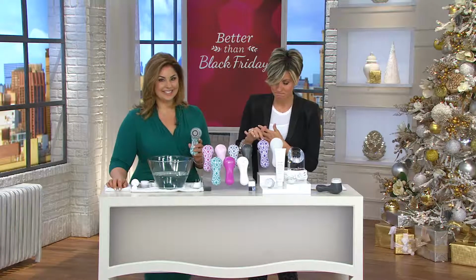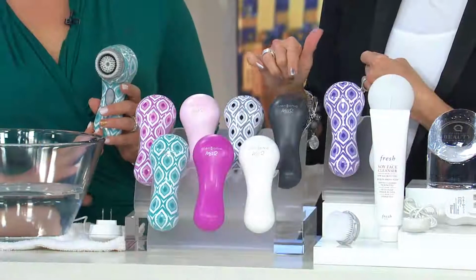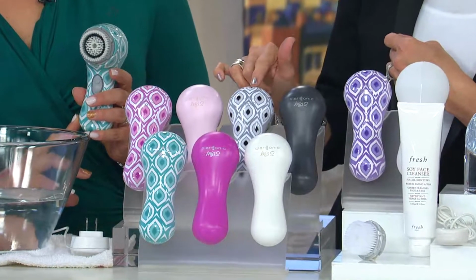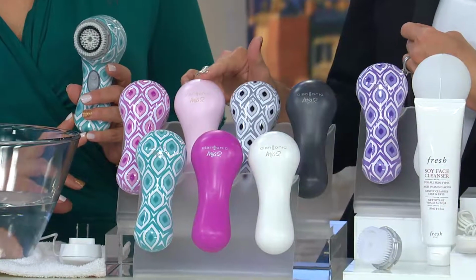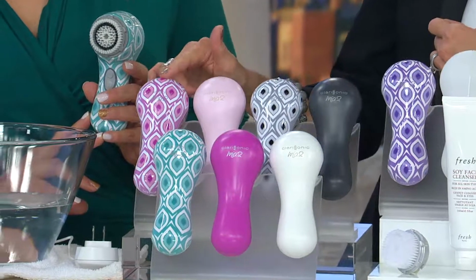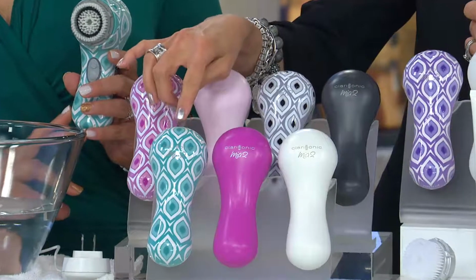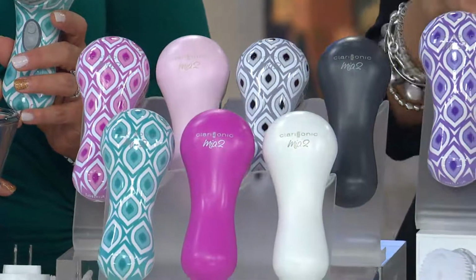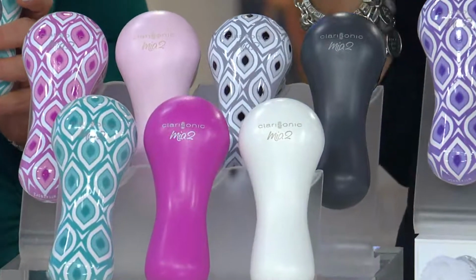The choices, terrific. Purple print, great for the guys, sons, husbands. This is gray. This is going to be our black-white print. This is our light pink. This is our pink print. This is our turquoise print, hot pink, and I own the white because I got mine so long ago before there were even these cool prints and colors.